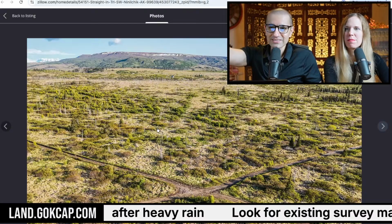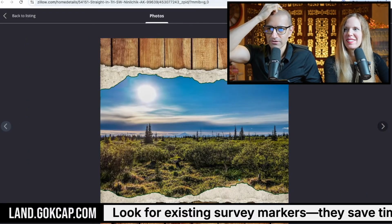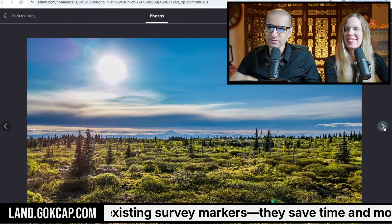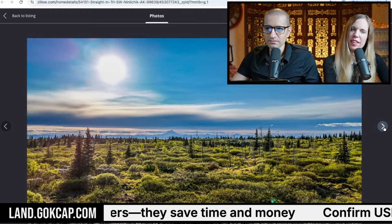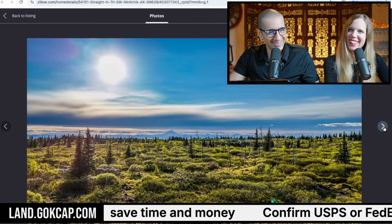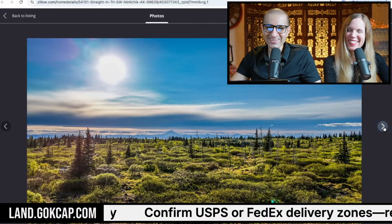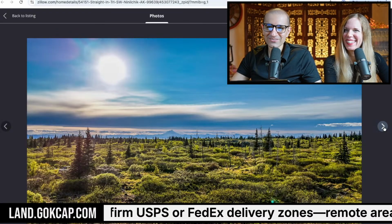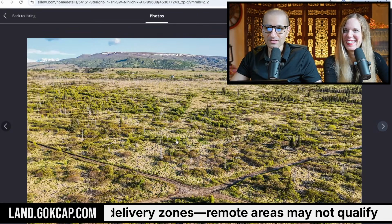Wait, what is this? Is that like a poster thing? What did they do? I don't know why they did that. Okay. That looks nice for 14K. Is that an AI photo? Oh, you don't think it's real? It's possible, but it's also Alaska. It's possible it's real. That looks real.